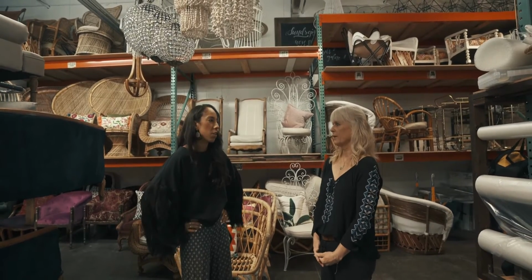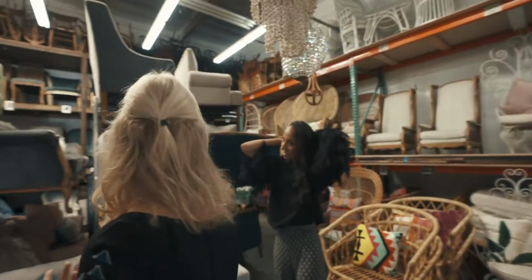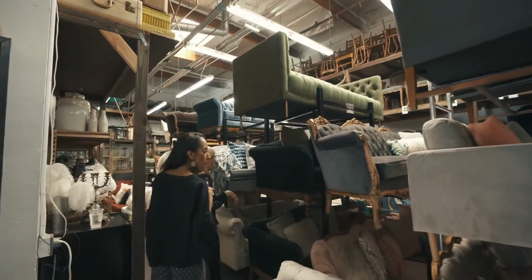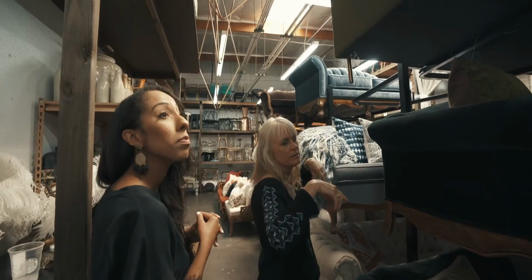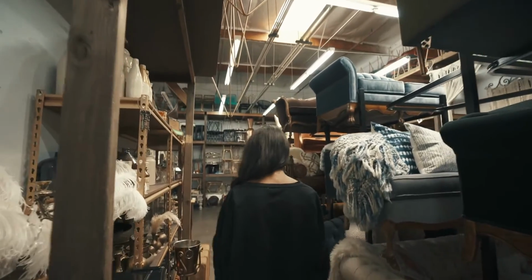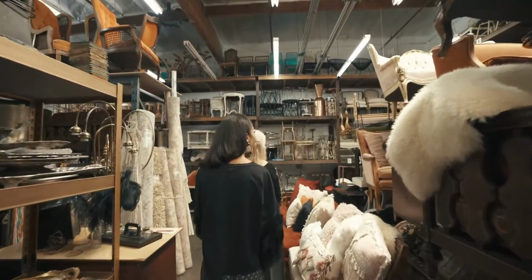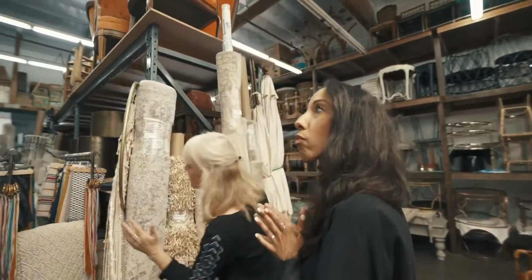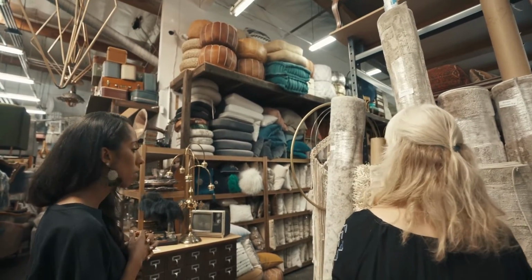Show me around. You have so much. Well, we're a little full. Yeah, you're building up. I love these racks. As far as a warehouse goes, when you have couches, you need to utilize your vertical space. So you've got to go up and get your racks. And you have a full container coming. We have a full container from Bali. I don't know where to find space. Yes, exactly. This is a good problem though. And this is our pillow section and poufs and rugs and all that good stuff. Pretty. Kind of stuffed.